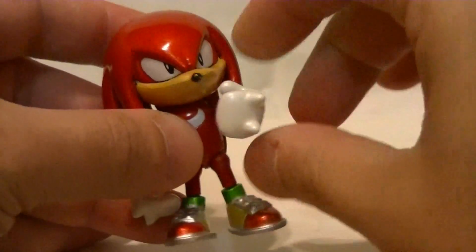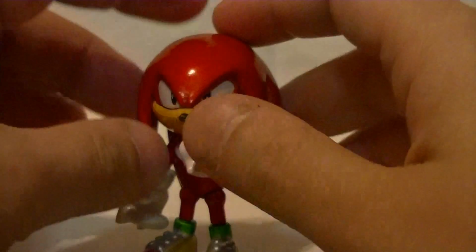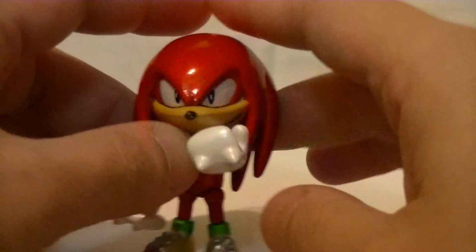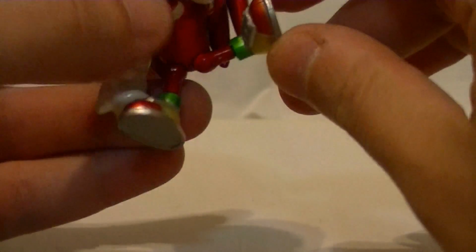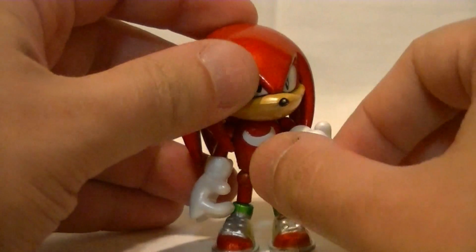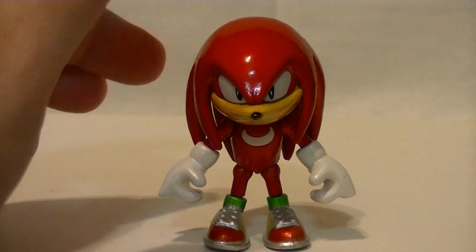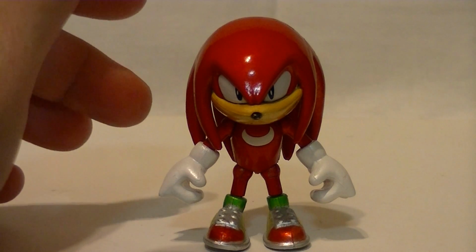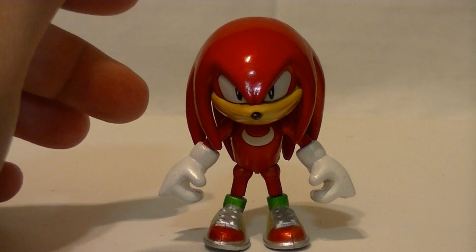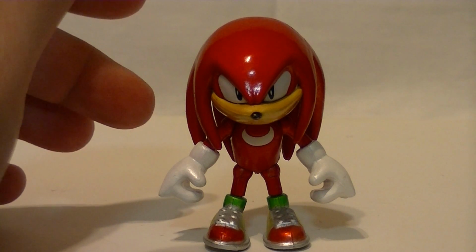Then, wrist rotation. So just like that, this guy surpasses the Boom characters. There is no waist joint, but he does have universal hips that go in every direction, and ankle rotation as well. So, aside from the waist joint, he has all the same articulation that the Jazzwares figures had back in the 20th anniversary. So, this is far better articulation than the Boom characters from Tomy have, and it's pretty much on par with the figures released by Jazzwares.